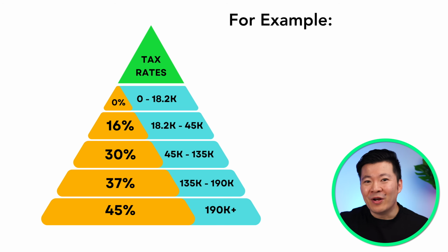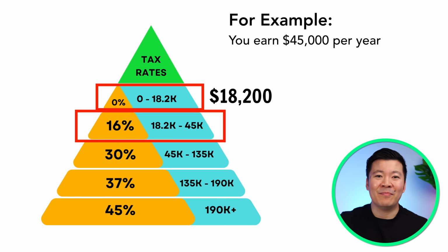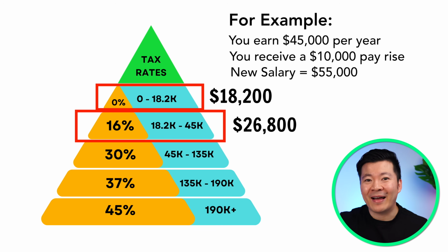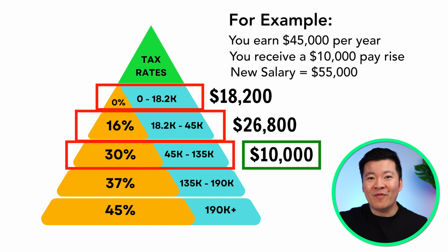For example, if you earn $45,000 per year, you'll pay a 16% tax rate on your income between $18,201 and $45,000. If you receive a $10,000 pay rise, increasing your salary to $55,000, you would only pay the higher 30% tax rate on the additional $10,000. This is because only this portion falls into the new tax bracket. I hope this makes sense and alleviates any fears you may have of getting a pay increase.